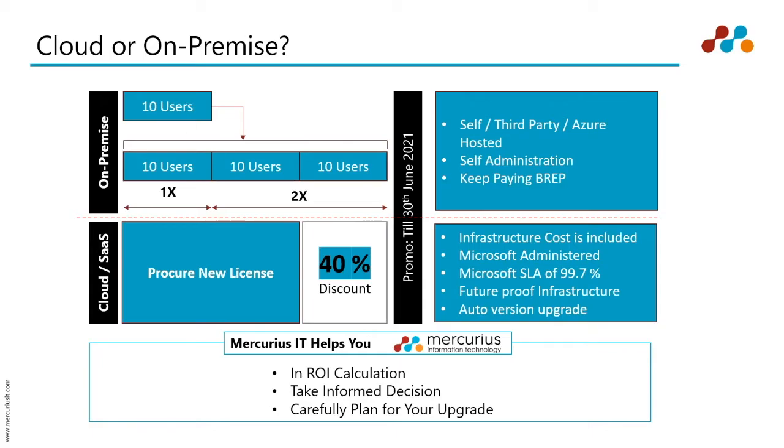So infrastructure will be fully future-proof, you can say, from that angle. Plus, your Business Central version will be automatically upgraded by Microsoft the moment you are in the SaaS. So possibly you will end up having a calculation, and we help you doing those calculations.